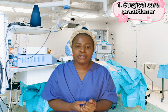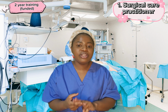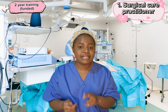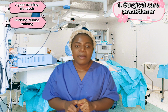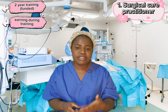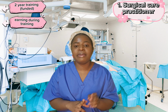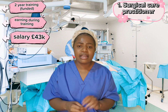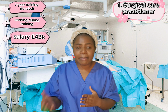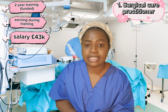This one is very good because during your training, it's a 2 years training. During your training, you will still be earning money at band 6. They'll be paying you at band 6 level, which is about 36,000. And after you finish your 2 years, you'll be on band 7 and you'll be earning 43,000 pounds, which is, to be honest, a good jump from a band 5 salary, which is about 28 to 43, which is quite a good salary.